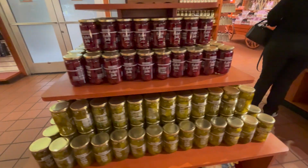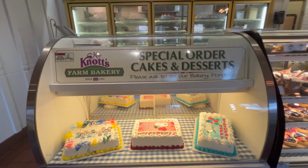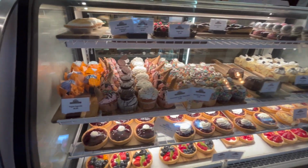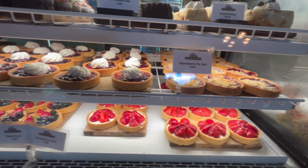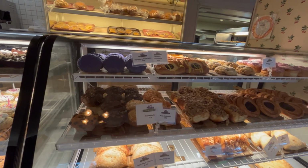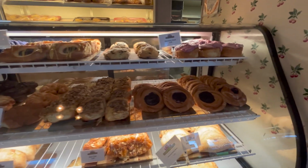But wait, there's more. There's a bakery. They have cakes. You can get a birthday cake here. All kinds of treats. My eyes are bad, so I can't see what they are right now from how small the screen is I'm looking at. But there's tarts and cream stuff, boysenberry cookies, boysenberry pastries. Think we're done? We're not.